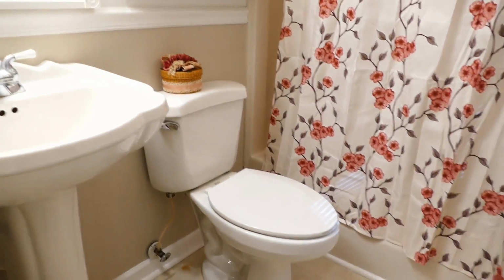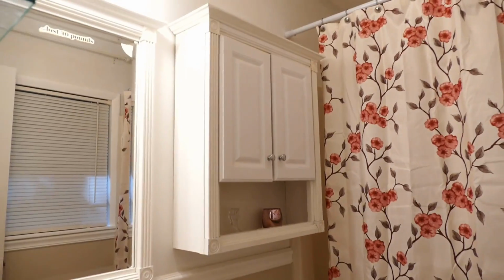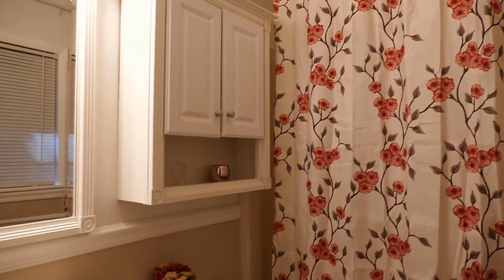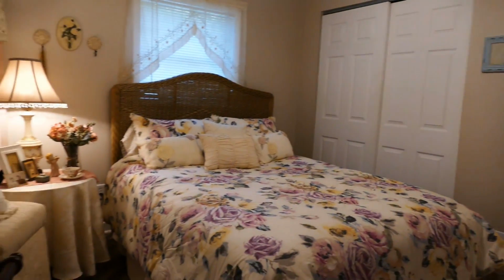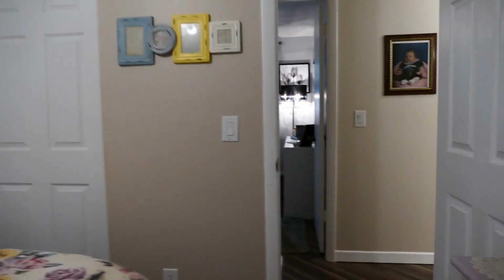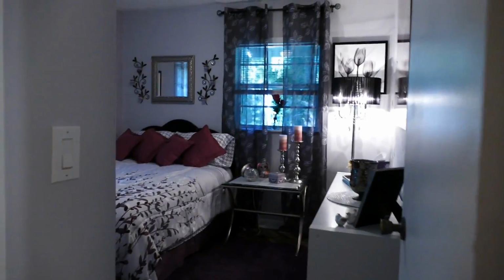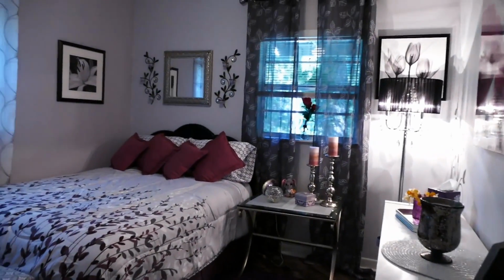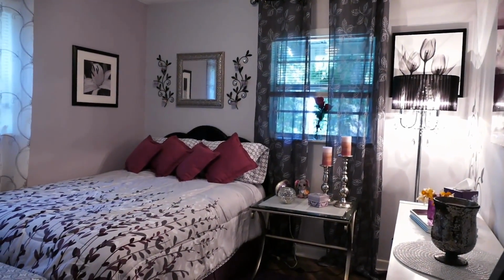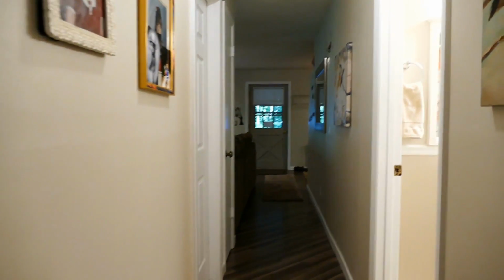And you can see all the fixtures, everything, all that stuff is new. Cabinets, and it's a full tub and shower. And then here's looking back at it. Nice, right? And then across the hall, you have bedroom number three. Super. And that's it. So it's simple and simply beautiful and well done.